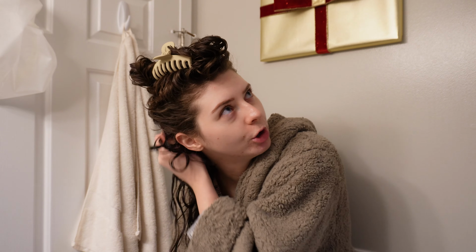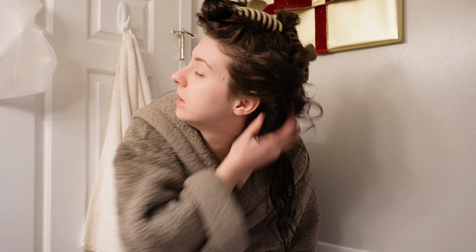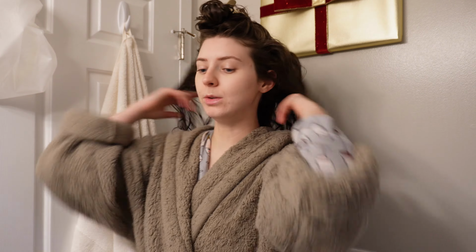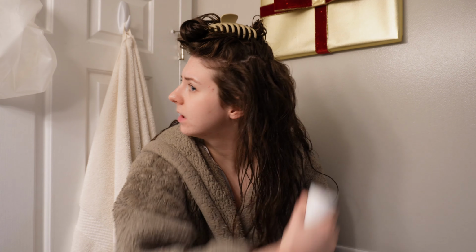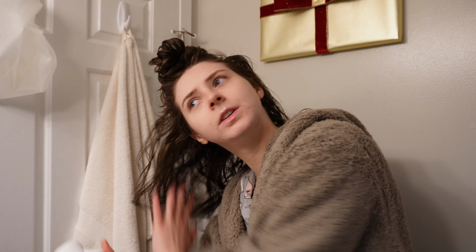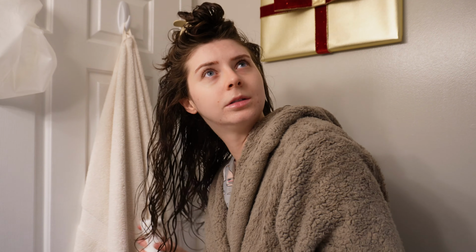My natural texture is definitely a bit more wavy than curly, so I like to help the wave form a lot, so I do a lot of this scrunching. But when my hair was shorter, which I'm probably gonna cut soon, it was so much quicker to do this, and when I went to diffuse it, it only took like 10-15 minutes because it was so much shorter. I haven't done this full-blown curl routine in a while just because it is a lot of work.